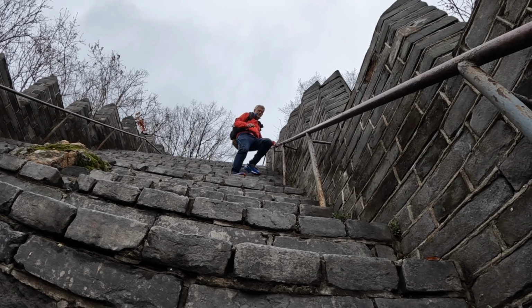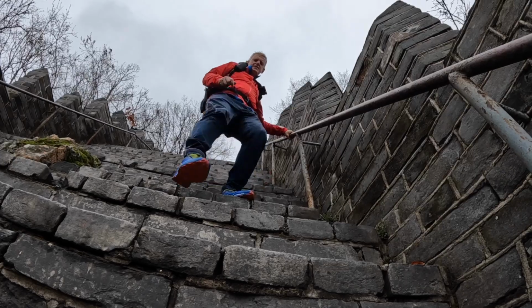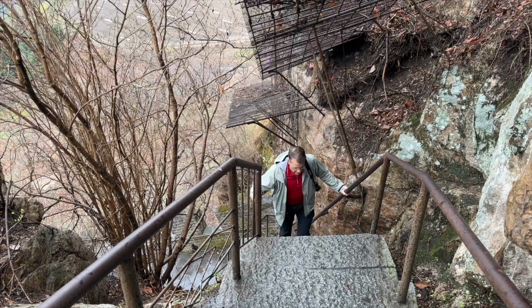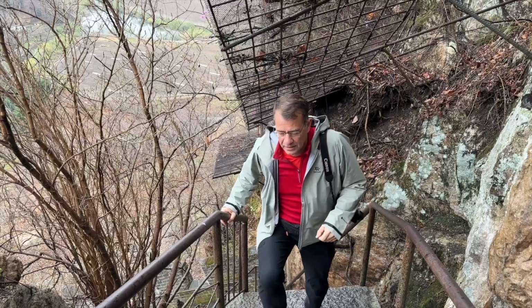Now, along the wall, temperatures can change very, very quickly. So even in the summer, you need lots of extra layers just in case. Try to think that you may have an accident and you're stuck on the wall overnight. Do you have enough to keep you warm? For us, it's pretty warm while we've been walking, but we've always had an extra jacket, waterproof, a beanie hat, a woolly hat, just in case things don't work out as we planned.